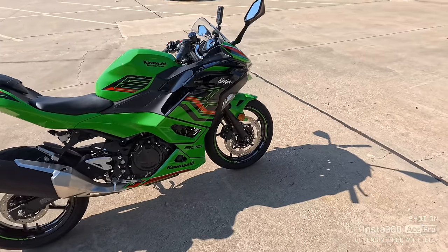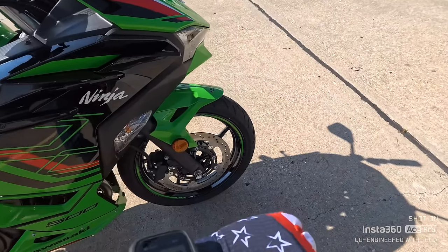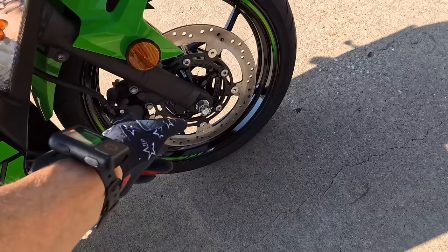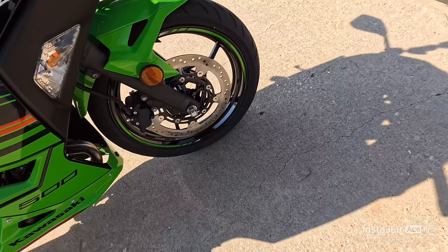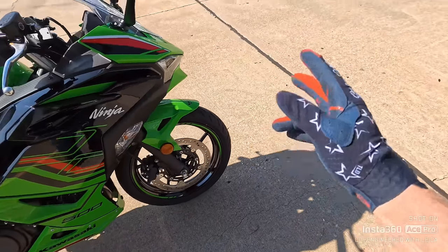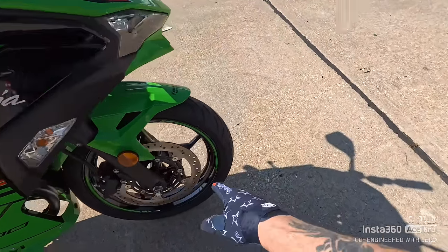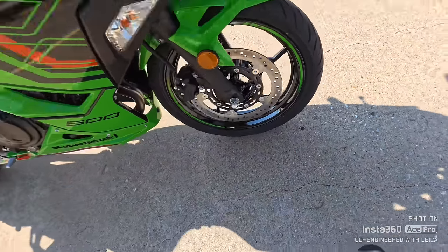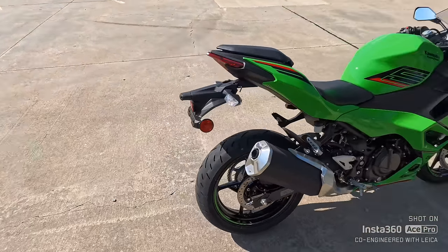Oh, man, look at this. Black painted wheels, got the green pinstripes on the wheels. Got your double piston Nissin front caliper. I think that's a 290 mil floating rotor. You can see the rivets here. Beautiful bike. We'll go to the back.